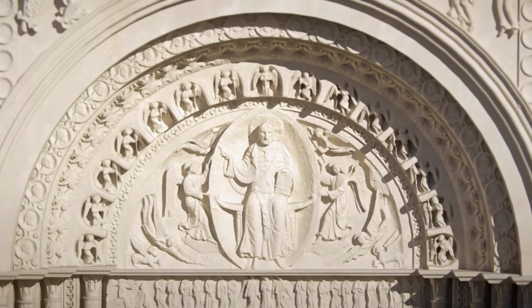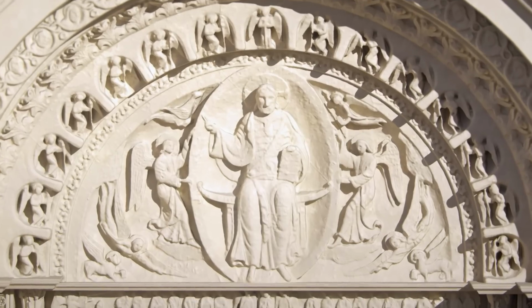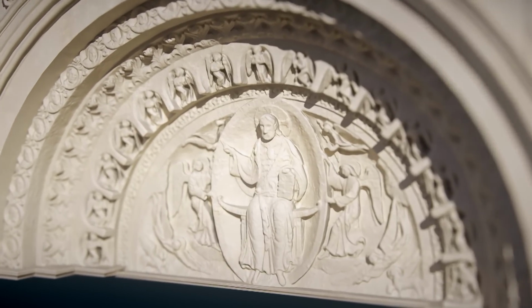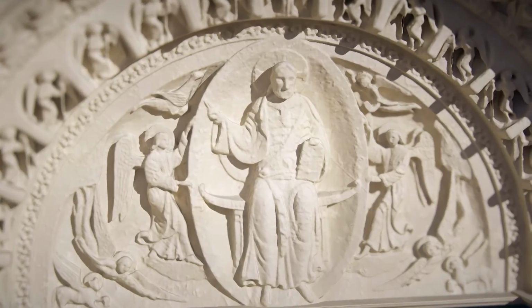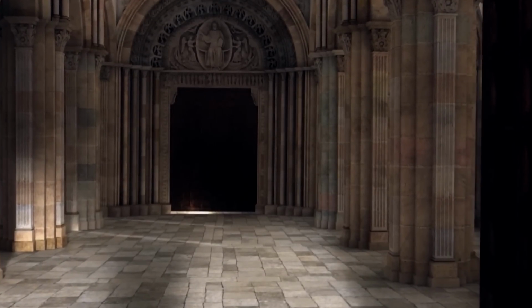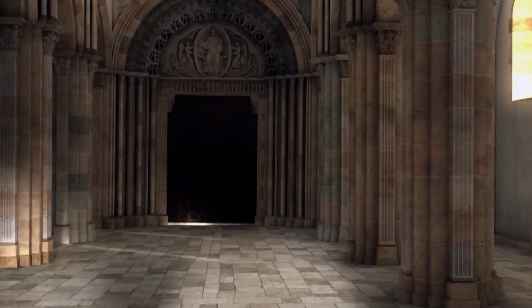Christ was surrounded by 4 angels whose remains found on the site show a quality of sculpture that was unmatched at the time. In certain areas of the tympanum, only 5 centimeters of stone thickness remained. From that moment on, an immense gate was built that measured 14 meters wide at the base and 20 meters high.